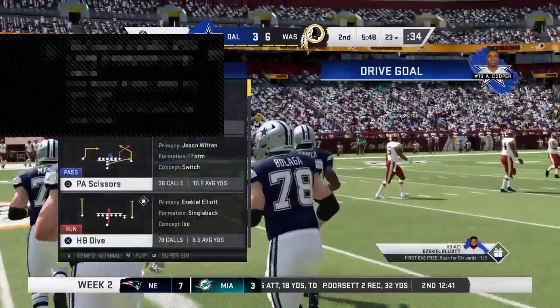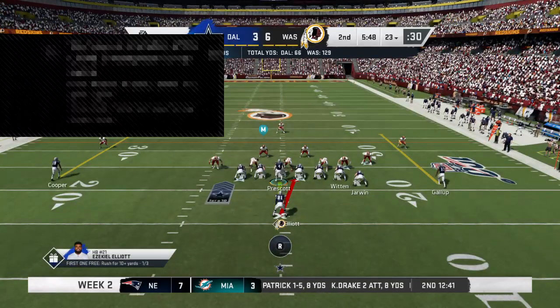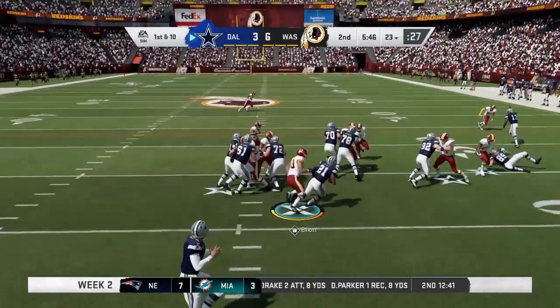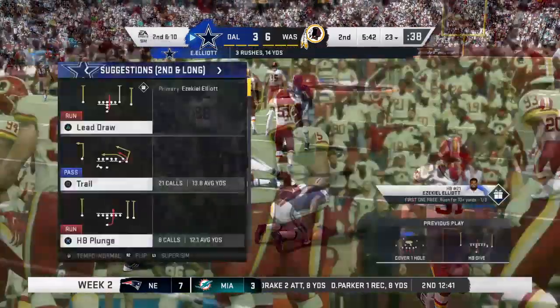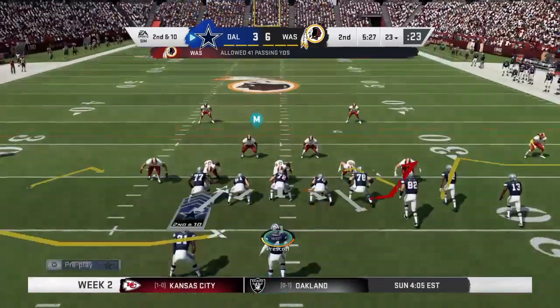Bounce back following the loss to the Giants last week. They do lead here right now, and they've got the football obviously as well. 1st and 10. Prescott and the Cowboys now with a 1st and 10 at their own 23. Trying to run inside, but nothing there. Calling no gain on the play, and it'll be 2nd down.